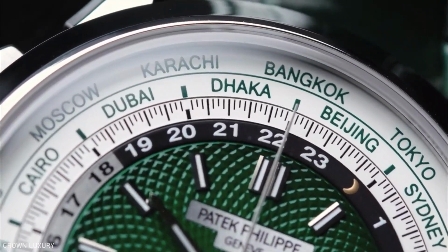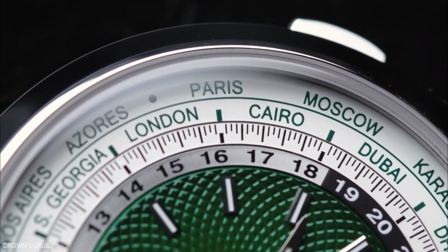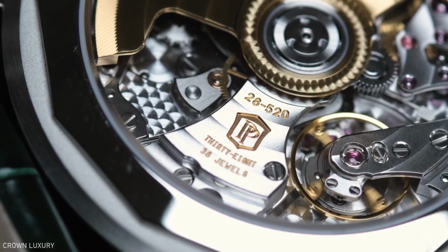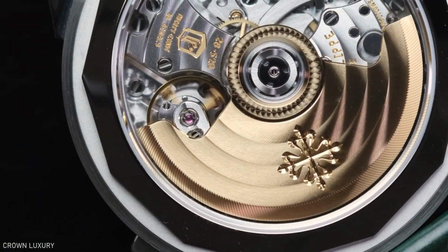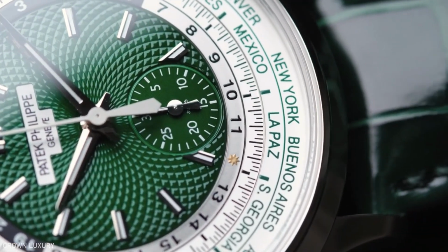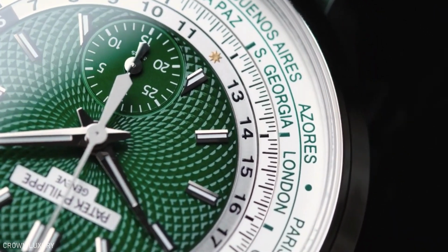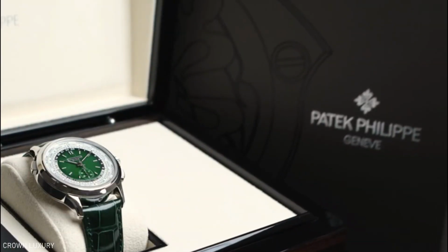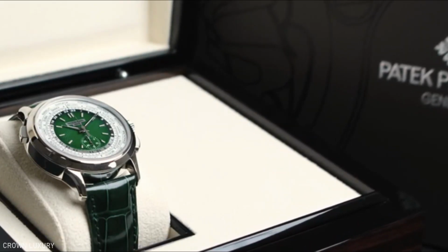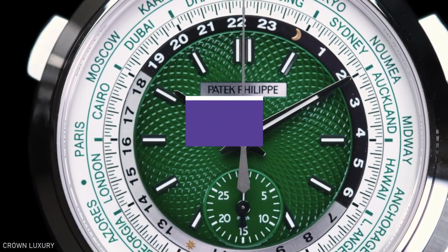The 39.5mm diameter, hand-polished platinum case features a sapphire display case back that reveals Patek's in-house self-winding caliber CH28520HU movement. The self-winding movement has a proprietary design that uses a single pusher to modify all of the time and date displays. That is concurrently when the user switches time zones and uses a column wheel to power the chronograph function.